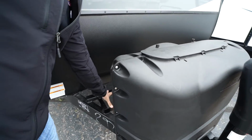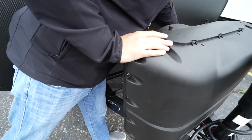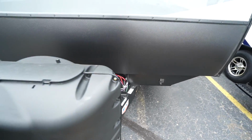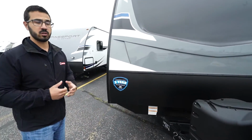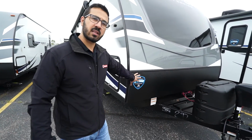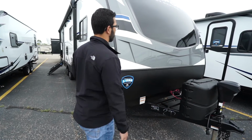Further yet behind that, rails for the battery. And over to the side is your solar prep. So if you want solar, simply buy the portable panels, plug it in right there, and it will trickle charge the battery. On the front is the diamond etch plating, helping to protect the front end from rocks and debris that get thrown up by your tow vehicle.